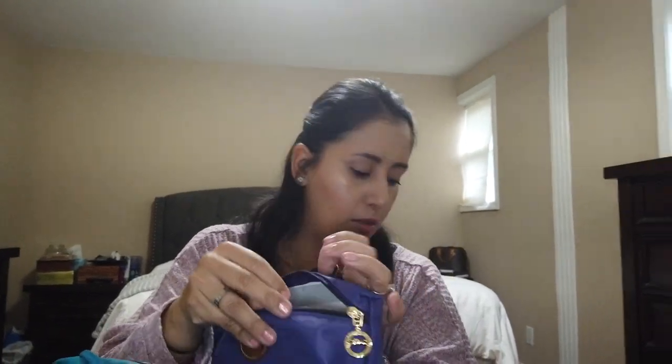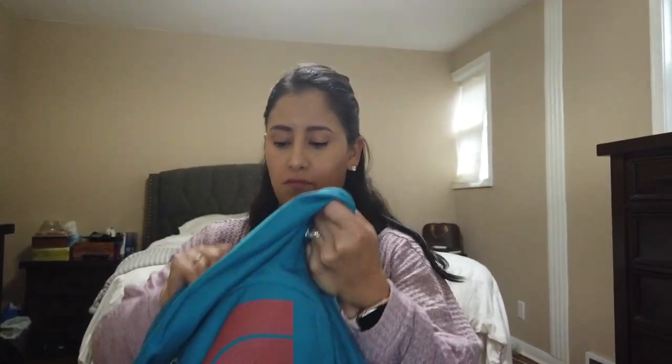I have my pencil pouch. It is a Longchamp pencil pouch. It is full to the brim, you guys. I have all kinds of pens, markers, highlighters. I guess that's why my pencils are in that pocket, because they don't fit in here. And then I have my sharpener for said pencils. Everything is falling out.